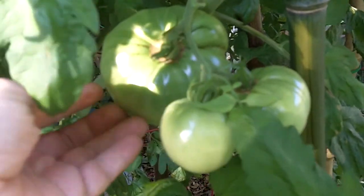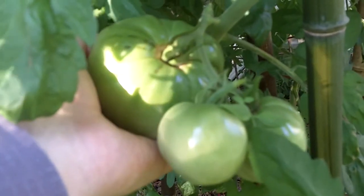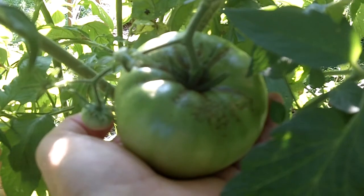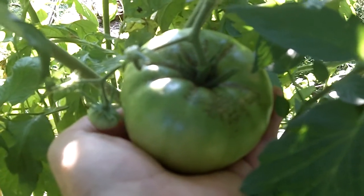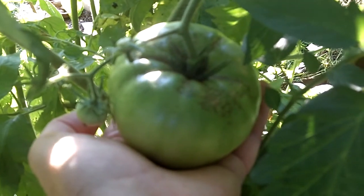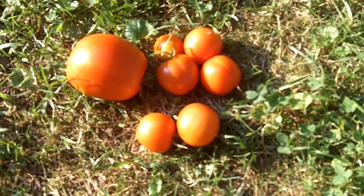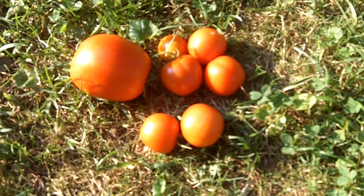My carbon tomatoes are starting to put on some size. I can't wait for this one. And here's a nice looking mortgage lifter. Here's today's harvest. Not more than I could eat, but maybe we'll get there.